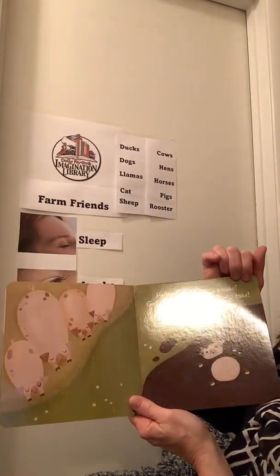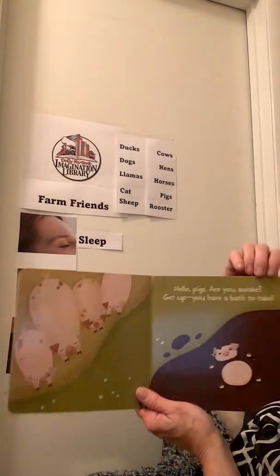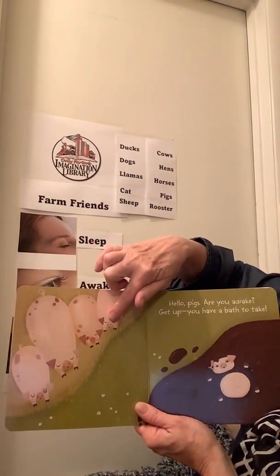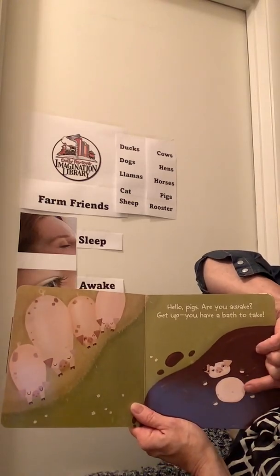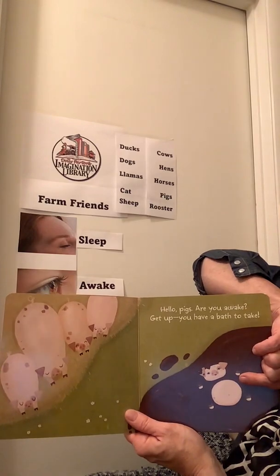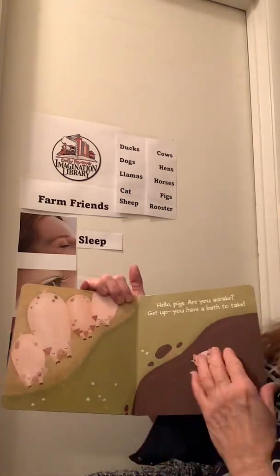Hello, pigs. Are you awake? Get up. You have a bath to take. Well, look at these guys. Their eyes are closed, so they're still sleeping. But look at this pig. His eyes are awake, and he's taking a bath. What's he taking a bath in? That's right. He looks like he's taking a muddy bath.